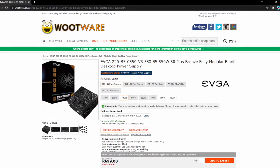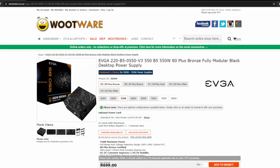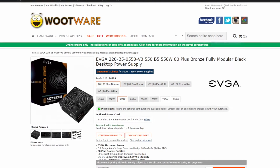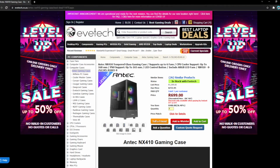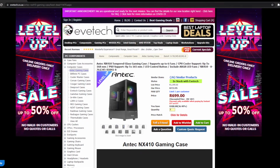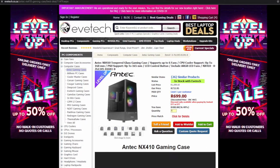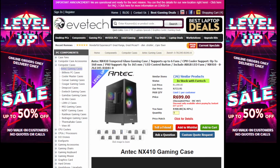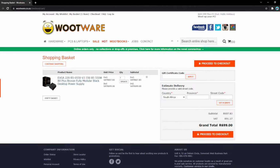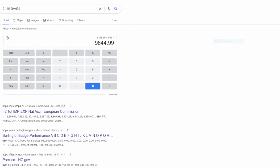For our power supply, we have the EVGA B5 550W 80+ bronze fully modular power supply for 700 rand. Finally, our case, we have the Antec NX 410 tempered glass gaming case, a mesh case for better airflow, and it is RGB, all for 700 rand. Total cost of the build is 9,845 rand give or take.